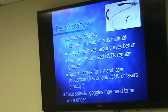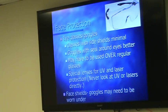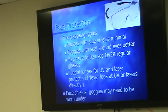There are special lenses for that. If you're not aware of it, please never look at those directly. I don't, even with the special glasses, I'm not too fond of looking at UV and lasers either.